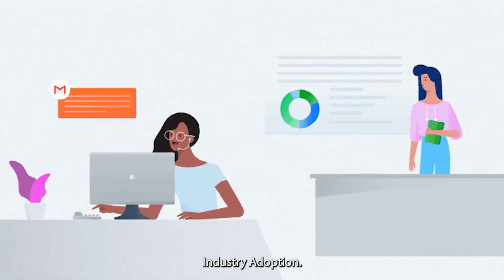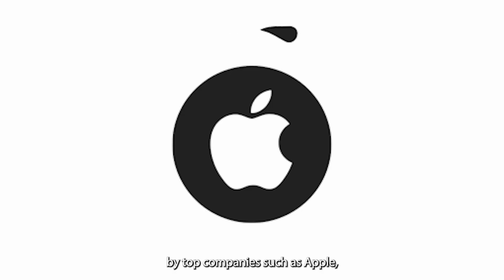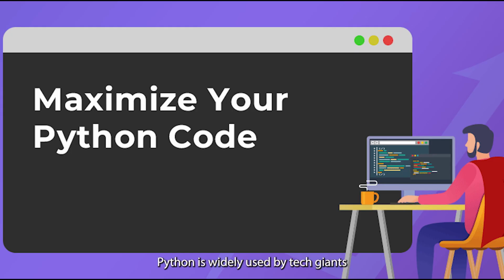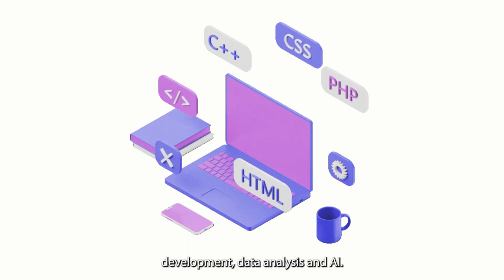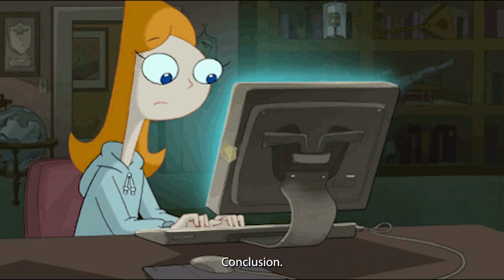Industry adoption. Swift enjoys significant adoption by top companies such as Apple, Airbnb, and Lyft for their iOS and macOS applications. Python is widely used by tech giants like Google, Instagram, and Netflix for various purposes, including web development, data analysis, and AI.